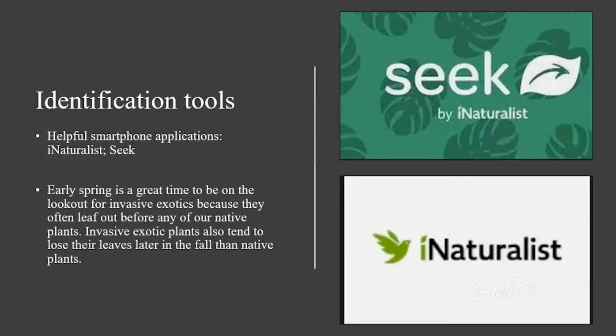So before we get started on the ID, I wanted to mention some good identification tools that you can download to your smartphone. iNaturalist and Seek are both free apps that you can use to identify plants, insects, trees, animals, mushrooms, lichens, just about anything. Use the camera on your phone to take a picture of the organism that you're trying to identify, and the app will tell you what it is. And if it can't make a positive identification, it'll connect you with this huge network of scientists who will identify it for you in a short time.